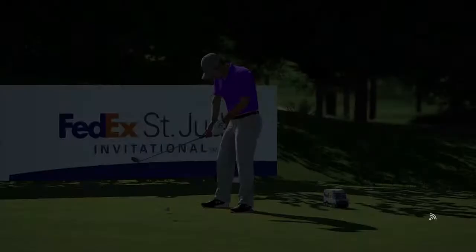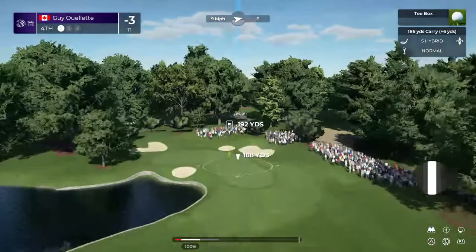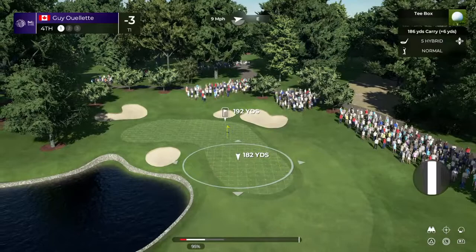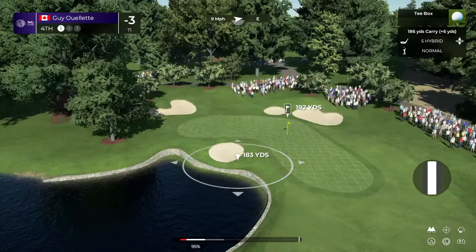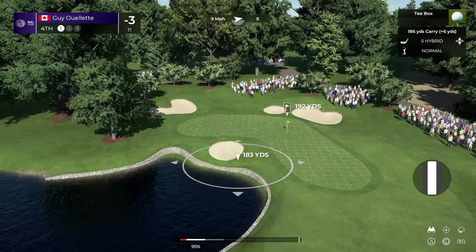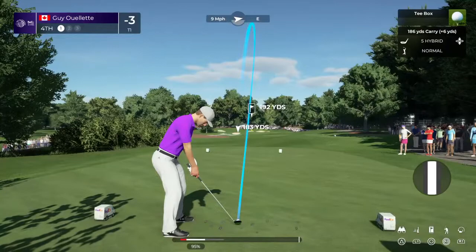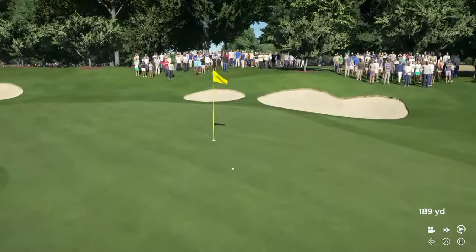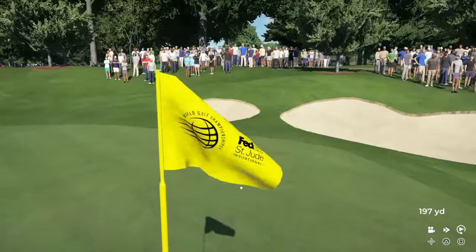The fourth hole here at TPC Southwind is the first par 3 on the course, and it measures just under 200 yards. Just avoid the penalty area to the left. This tournament's coming alive. I wonder what just went down. Wow, what a shot. Yep, that one's on the dance floor. You can two-putt that for sure.